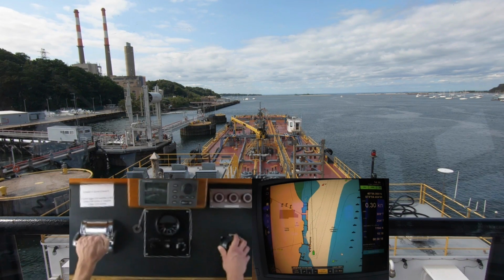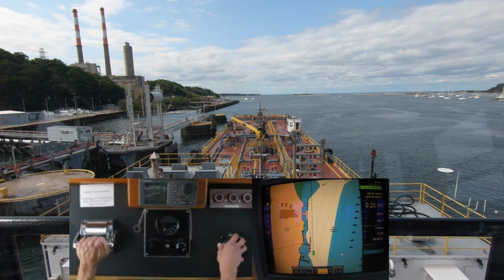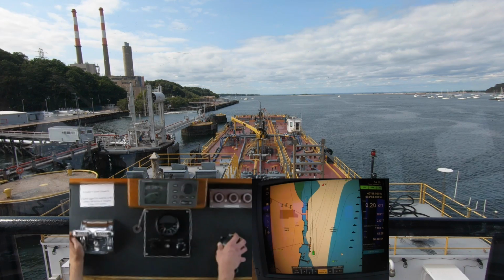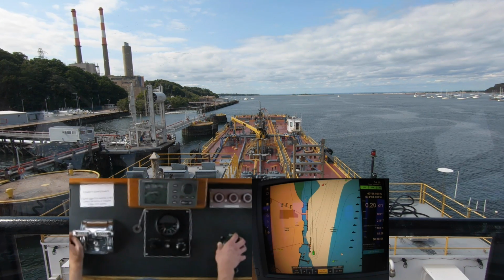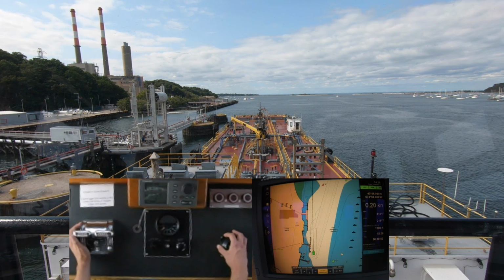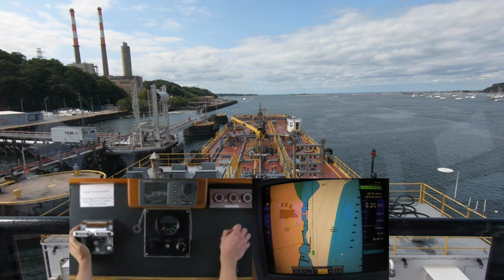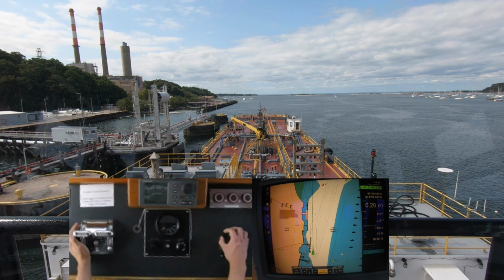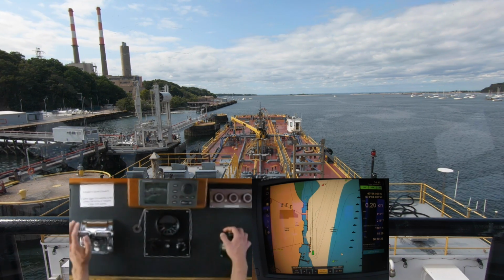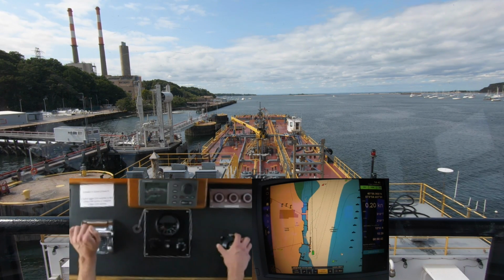Okay. Like I was saying, we're sliding ahead a little bit, so I'll give it some astern, but I'm really not too bothered by sliding ahead right now because we're closing nicely. Yeah, we're just inching ahead, which is perfect. If we pass up the spot, I'm not worried, because we're closing so nicely right now. I'm not going to mess with it just to try and nail the spot. I'd rather land flat, get in a line nice and easy.